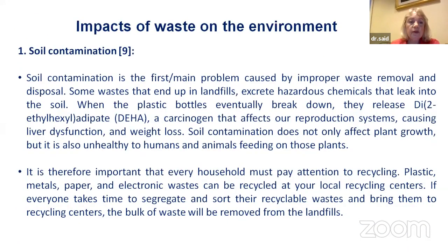So there are many negative impacts of waste on the environment. Soil contamination is the first main problem, caused by improper waste removal and disposal. Some waste that ends up in landfills excretes hazardous chemicals that leak into the soil. When plastic bottles eventually break down, they release diethyl hexyl adipate, a carcinogen that affects our reproductive systems, causing liver dysfunction and weight loss.